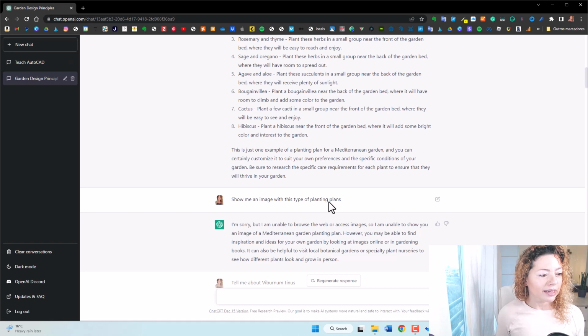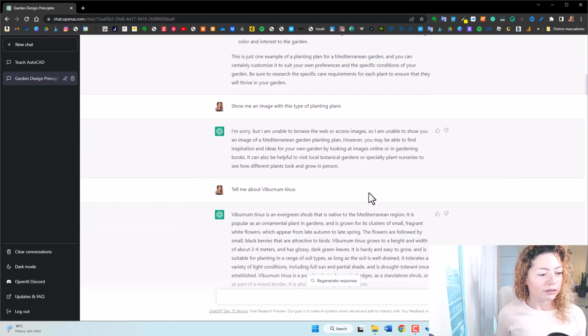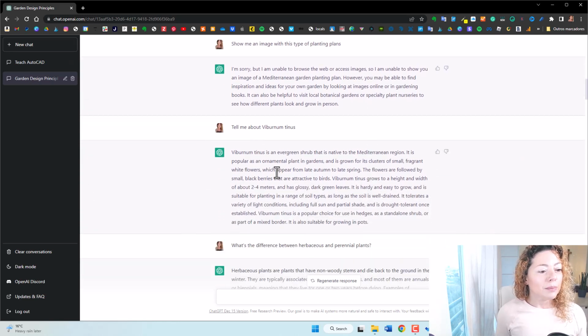It's really, really scary. When I asked it for an image, it said it couldn't give me an image, but I could go online, as there are a lot of images in books. Anyway, it's an amazing assistant if you want to ask, for example, about specific plants or soil characteristics of a specific location. It gives you a lot of good information. It's like a more curated and much better Google search, okay? That's how I felt when I was interacting with it.